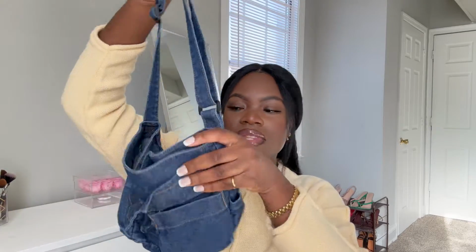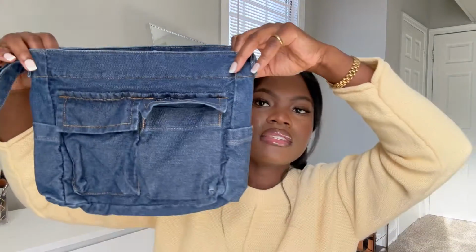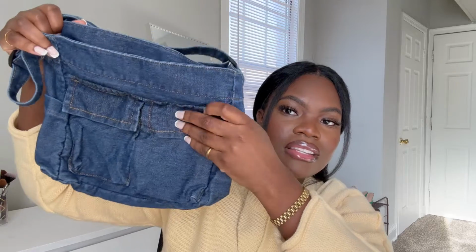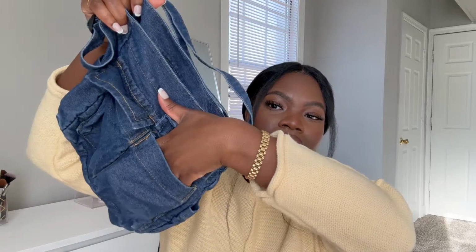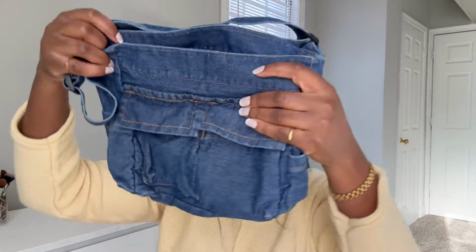The next bag I want to show you is a denim bag. I just feel like everything Y2K and denim goes really well together. And if you are aware, Y2K is coming back. It's just really perfect for the season. This is what the bag looks like. This is the bag up front. As you can see, it looks just like jeans. So it has the pockets here, and these are actual pockets, so you can actually store stuff in there.